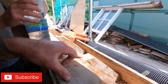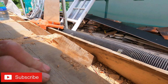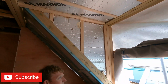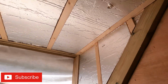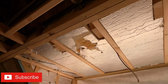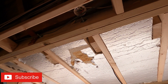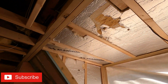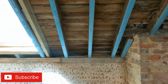Chris is just cutting these rafters off so we can get our windowsill on there, and that's all good. Cellotex, nice and neat, nice and tight, no air gaps. Same on the dormer flat roof. We do have to think about hot spots, so the warm air, we need to ventilate the warm air. So what we're going to have to do is put some fascia vents on the front and drill some holes through, so that's all in hand.